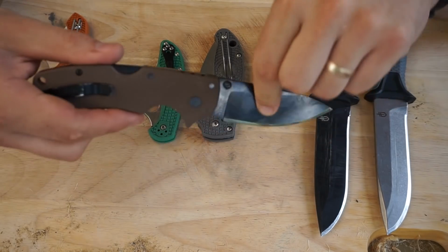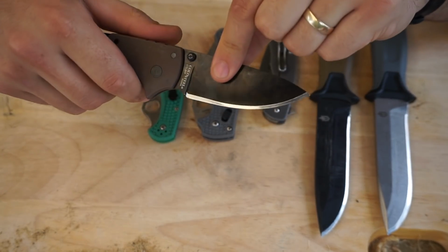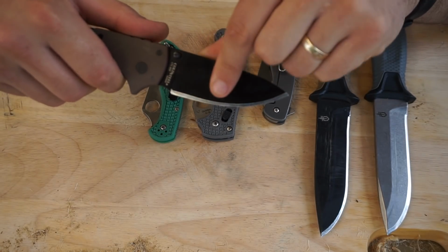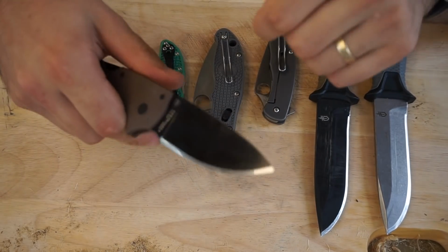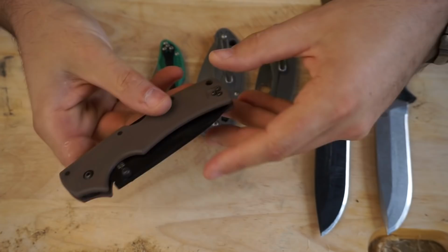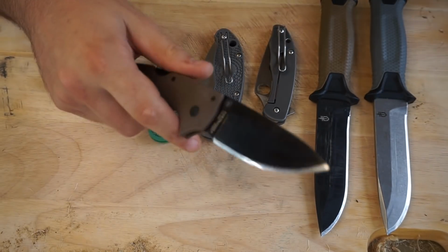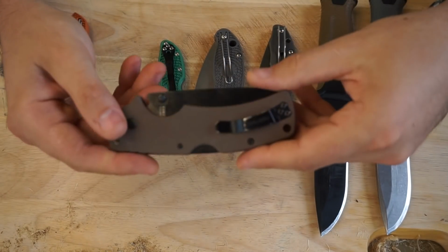The black ones are hollow ground, the dark earth and the green ones are flat ground. See how much I had to remove, how much that bevel got taller when I converted this to a 17 degrees per side edge. Yeah, it's fine though, works really good, but it needed that. But still, really solid, good user knife. Great knife to lend to someone, to give to someone. It's familiar, it's just a lockback. It's great, it's just solid.